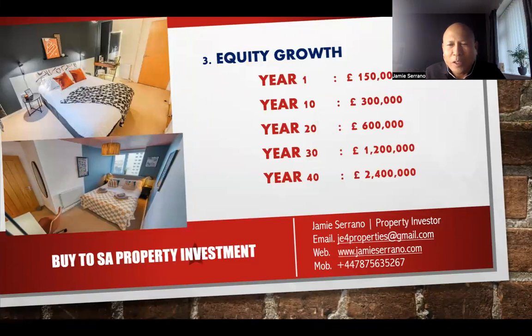How about the equity growth? Equity growth is the number 3 profit lever. As we know from the previous video, there has been historical data in the United Kingdom that the annual house growth is 7.9% for the last 90 years. This is historical data that we can check through the Land Registry or the house price index from the Nationwide website. So assuming property will double every 10 years, this 150,000 property now will be 300,000 in the next 10 years. If it doubles again, it becomes 600,000, and doubles again, it's 1.2 million pounds. And if it doubles again, on year 40 it's now 2.4 million pounds for just one single property. So that's the power of equity growth and the compounding effect.